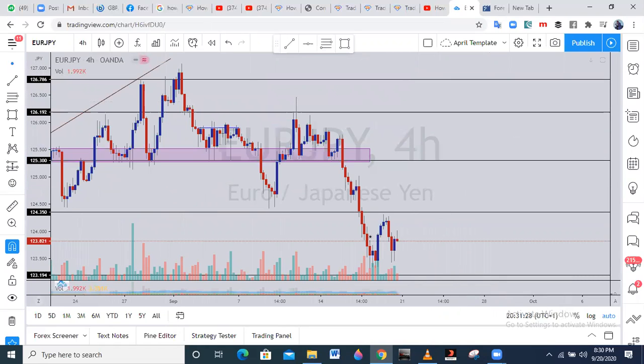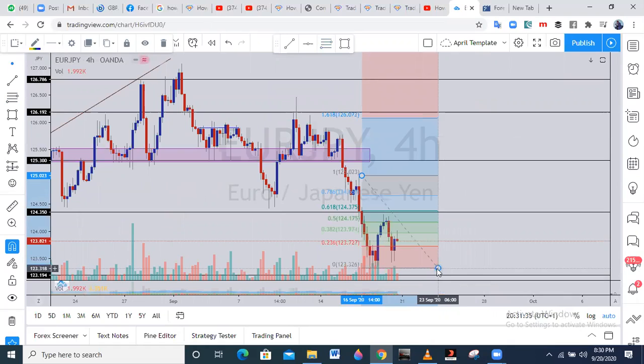The bearish pressure is obvious, but then it depends on what market decide to do. But look at it, 50.0 got rejected, 13.2 got rejected, and market closed.